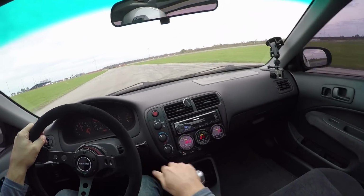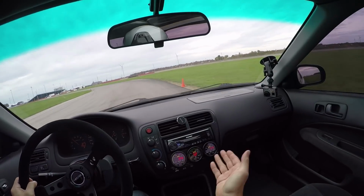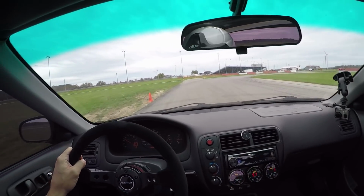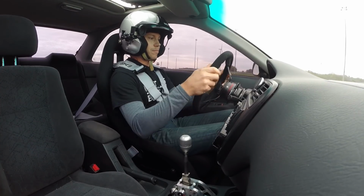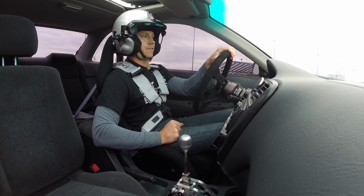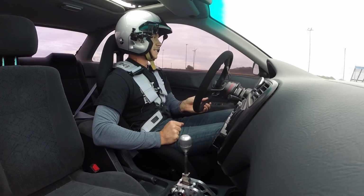And now I'm able to actually see temperatures, and as you can see, we got 184 degrees Fahrenheit. The car's running well. Oil pressure is there and working properly. No complaints about that. Obviously, the oil temp, well, it's not going to read right because we've got it set up in the wrong way.